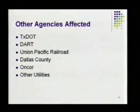It is also important to note that there are a number of other agencies that own some of the facilities that have been identified in this inspection report as having deficiencies. They include the bridges that both the Texas Department of Transportation and DART, as well as Union Pacific Railroad, have across our levees.